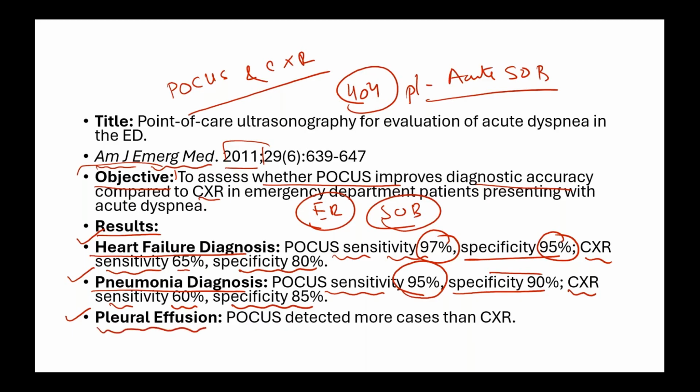When we look at the pleural effusion, POCUS detected more cases than chest X-ray. What was the conclusion? So POCUS outperforms chest X-ray in diagnosing the causes of acute dyspnea, and it led to more accurate diagnosis, and the timely management was started in the ER setting. More accurate and timely diagnosis was performed by POCUS.